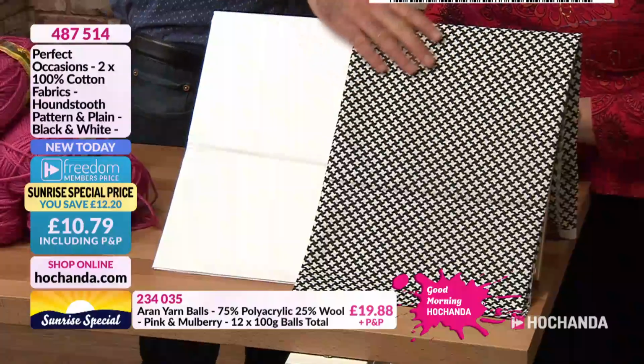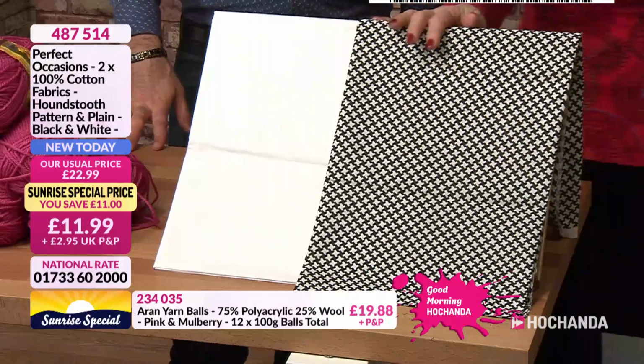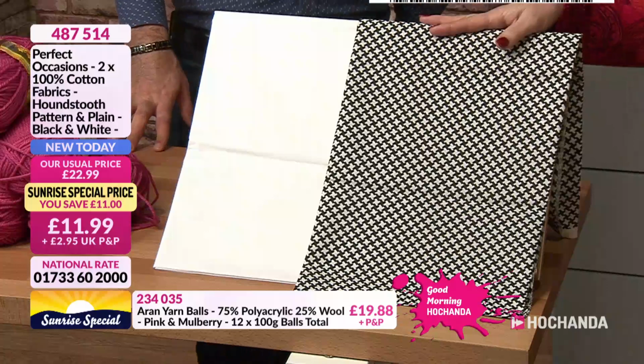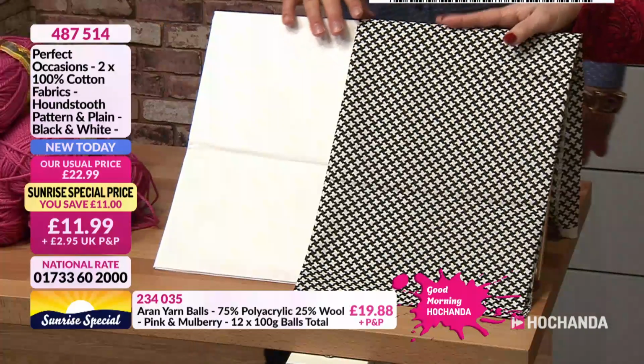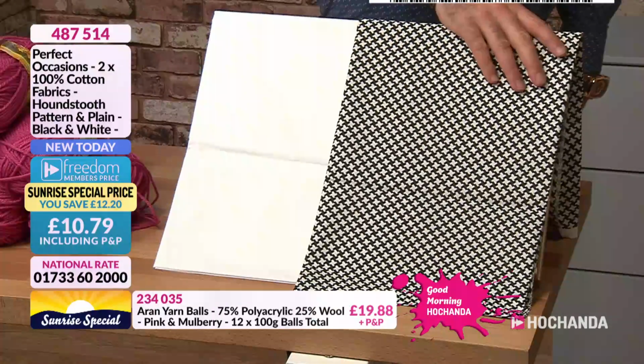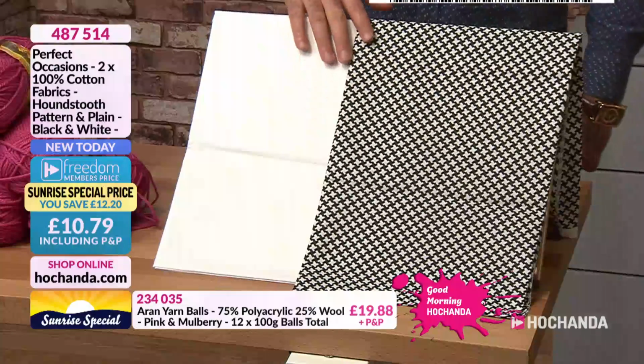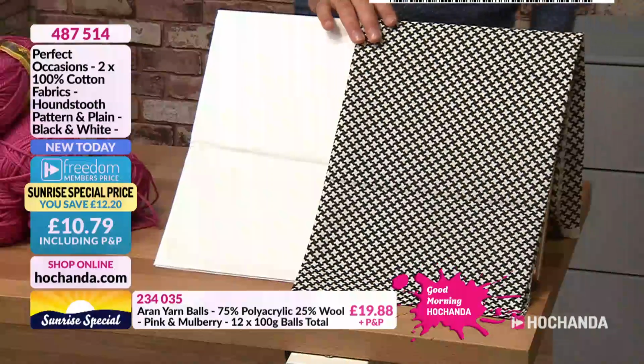Is it too decadent to use that for lining? Depends. I mean, you could do it. I think that'd be nice with a faux leather or something like that. If you've got a solid black on the outside, have a really bold inside of your bag. So yeah, you could use it. At that price, I mean, why not take advantage of the quality? And when you get it home and feel it, it is very, very good quality.